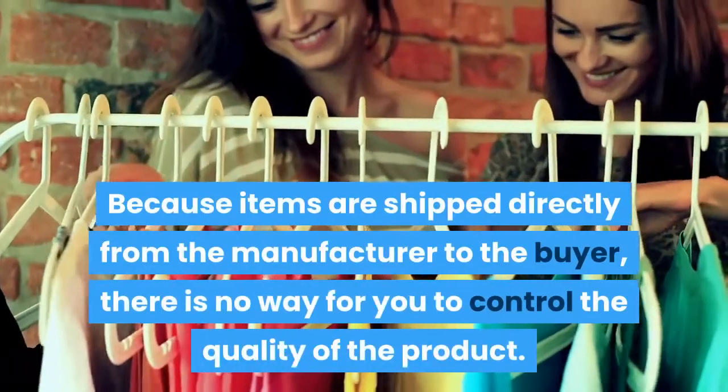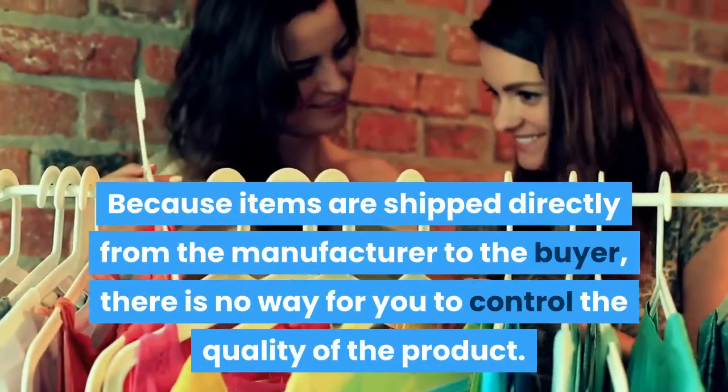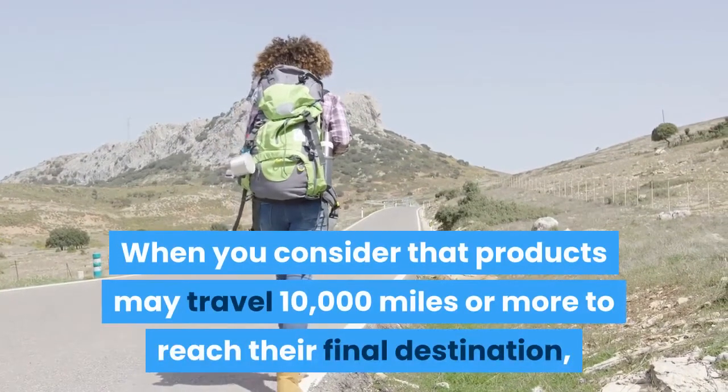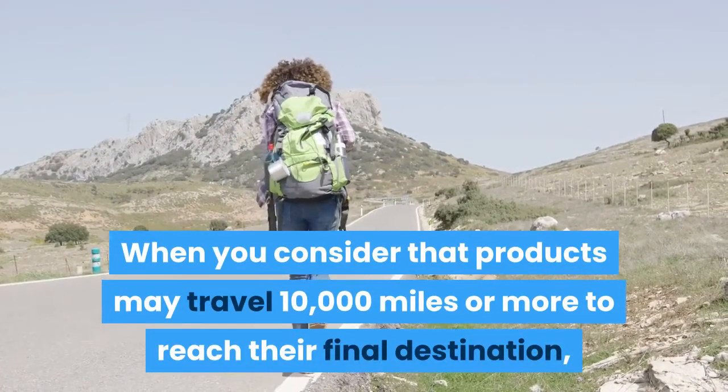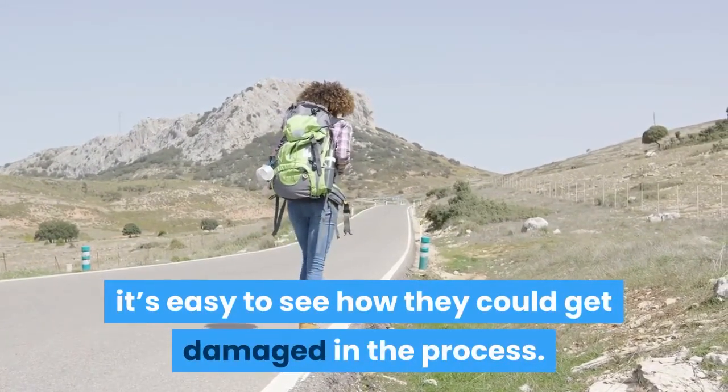Lack of quality control. Because items are shipped directly from the manufacturer to the buyer, there is no way for you to control the quality of the product. When you consider that products may travel 10,000 miles or more to reach their final destination, it's easy to see how they could get damaged in the process.